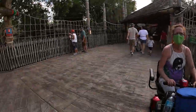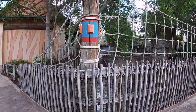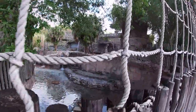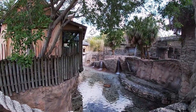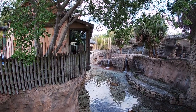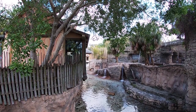And across from the orangutans, we have the tigers. Tigers, come back here in the corner. Four up further. Oh, there he is. Way over there. It looks like he's looking for food.